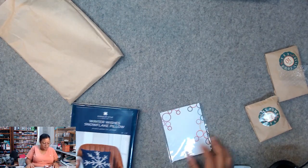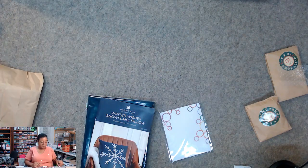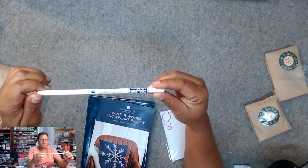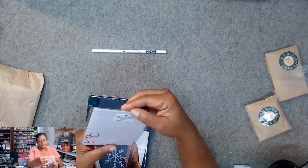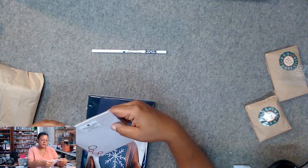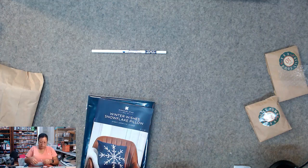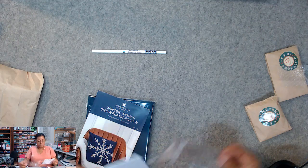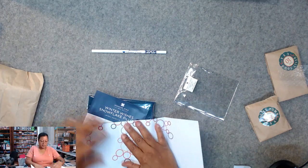So what do we have here? So this is the Winter Wishes Snowflake Pillow. So in here we have a pencil, Roxanne's Quilter's Choice. We have a pattern. A pattern? It says button pillow pattern on it. But this looks like the pattern. So I don't know what this is exactly. Hold on. Oh, okay. I see.